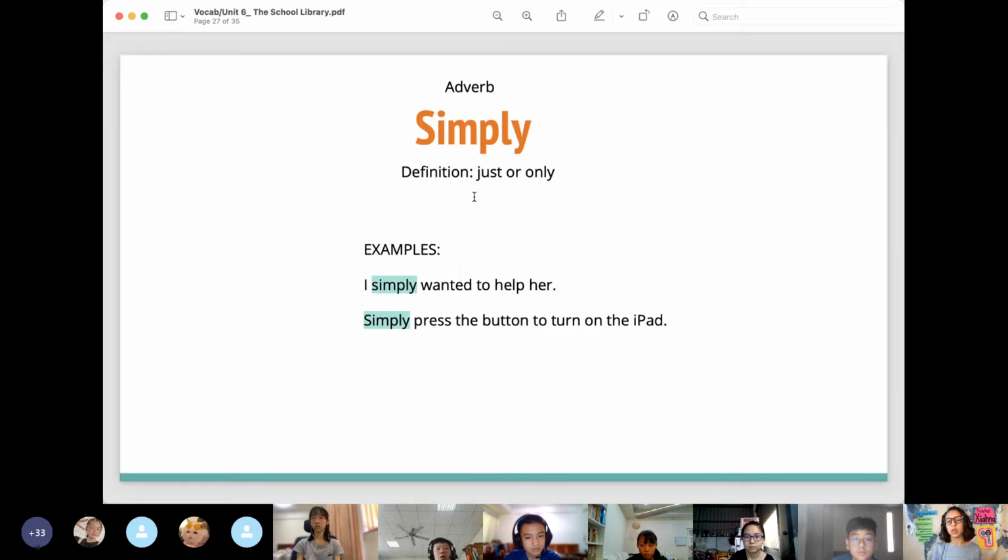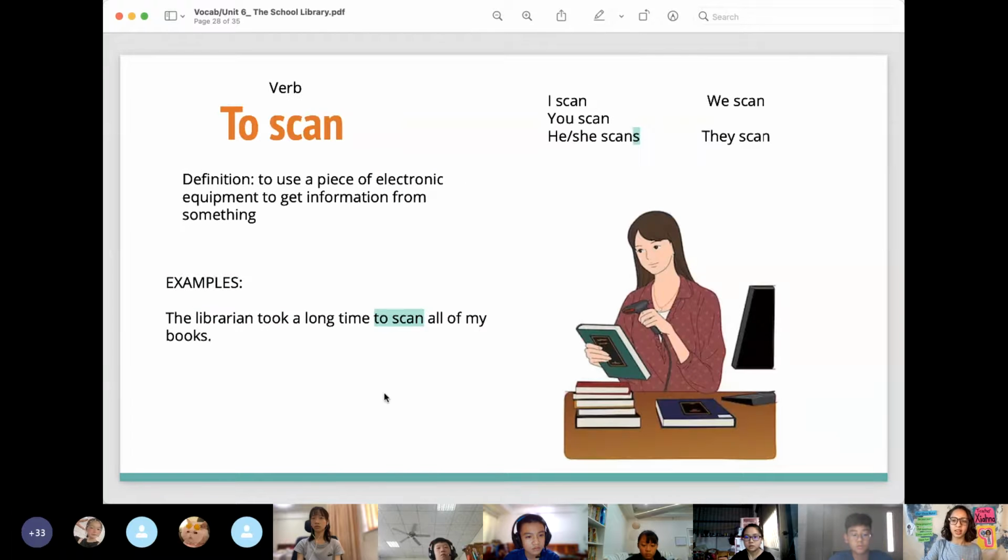So if you're having trouble understanding how you would use the word simply, reading in English will really help with that. And you'll be able to see more how the word simply can be used and how you can use it when you're writing in English as well. So are there any questions about this word simply? Okay, so we'll move on to our next one.